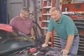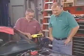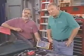Hey, I tell you what, that runs pretty nice and smooth. I'm surprised. Well, these 3800s are good engines, running good. I got my scan tool hooked up, and there we go. Now, we're going to see all our data. You can see the data here.